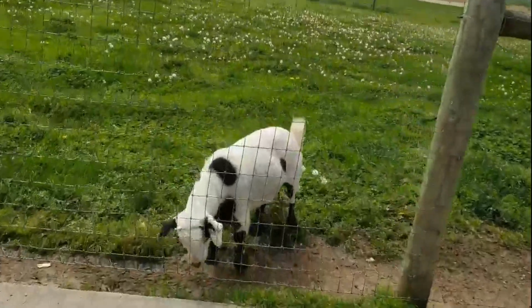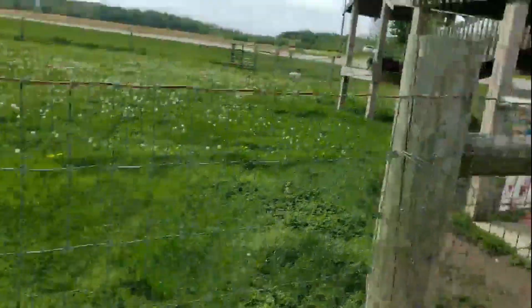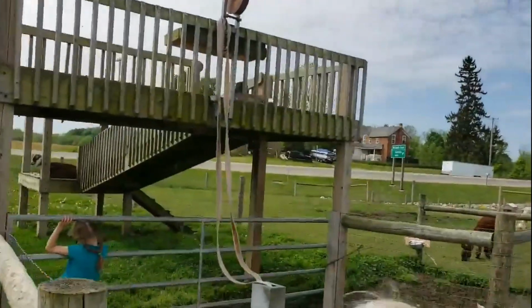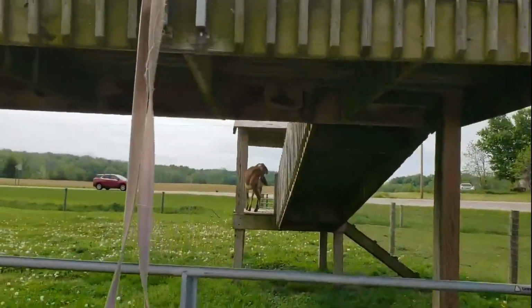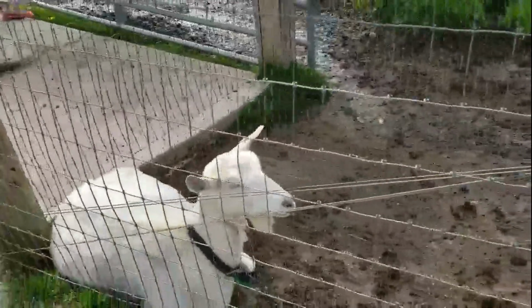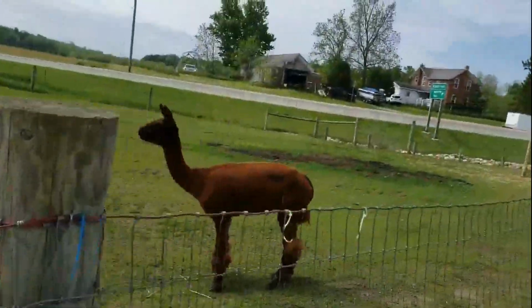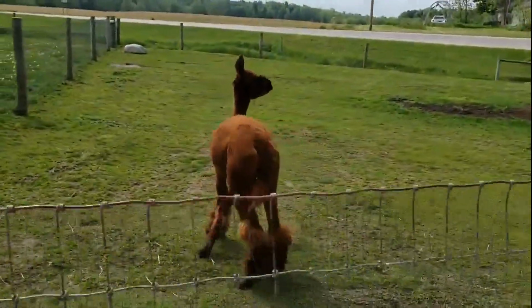Here is one of the friendly goats. Hi, Mr. Goat. Another goat. Got a ramp he can use. There's a very cool animal. I think this is an alpaca.